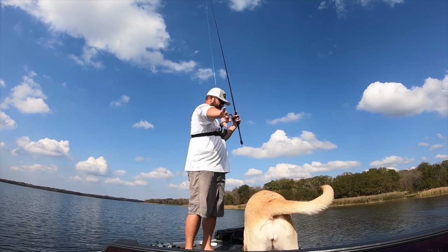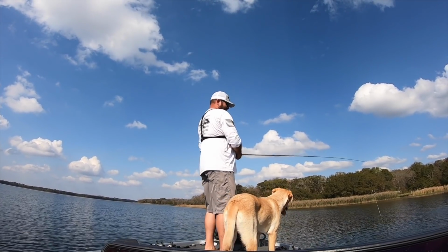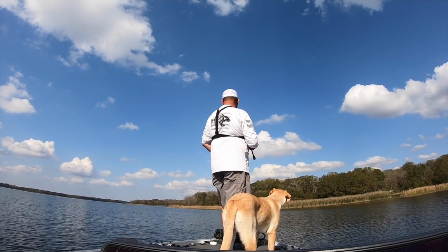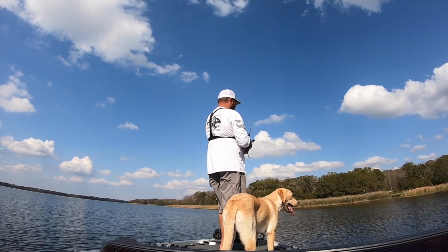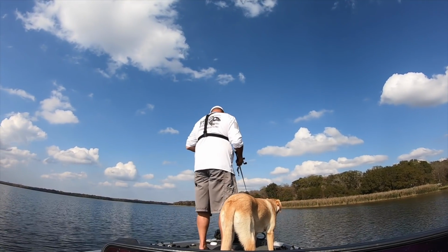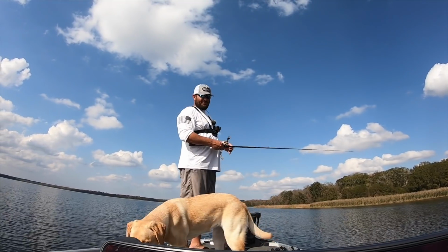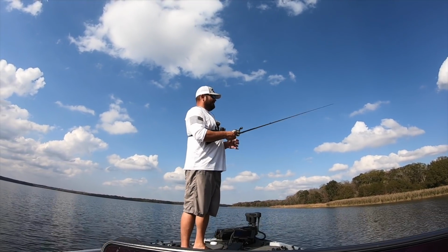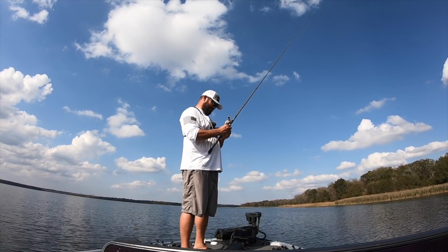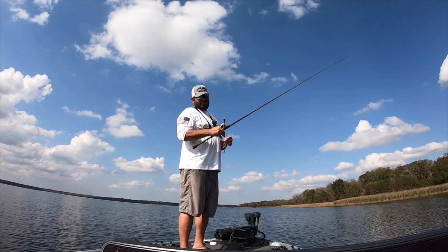Oh, Skeeter, you got the line around you. Well, I don't really know that I'm gonna count that as a miss, folks, but he did not get in the boat. We'll just say that he did not make it to the boat. I'll put the whooping on that one. I set the hook a little too hard.